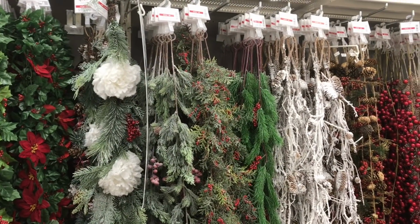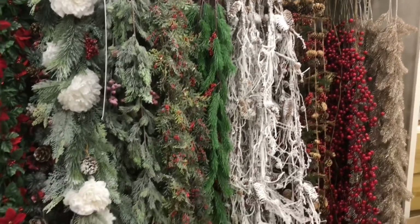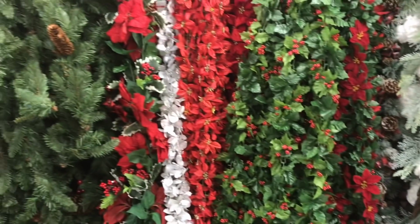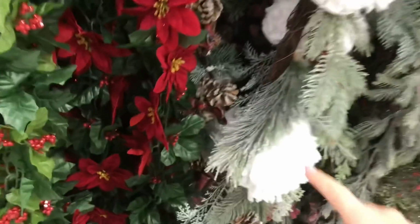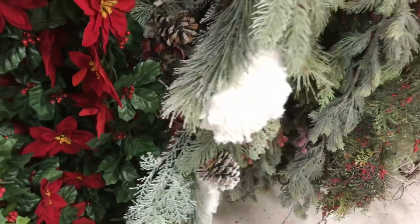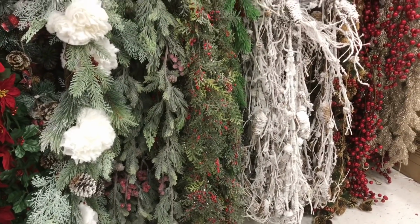Most of my garland has actually been purchased at Michael's, but after the season when it goes on clearance. And I always find something unique here. There's always something new. Mine are more plain like this here. But look at this. They've put some flowers like these. Oh, they flocked this. And then they put these faux floral in it. I think that's really nice. The white ones. Anyways.